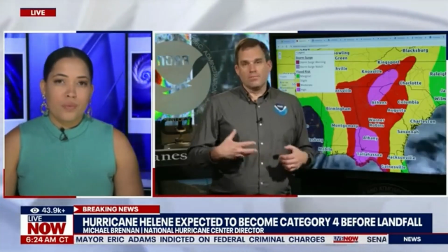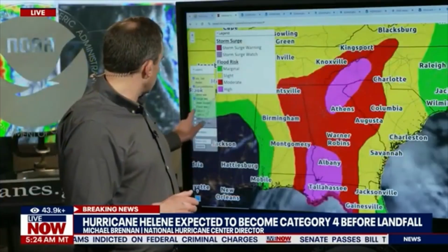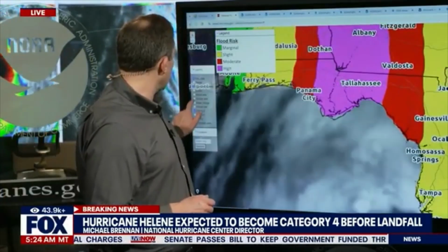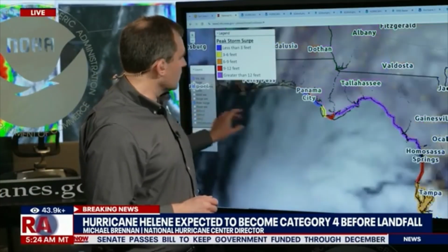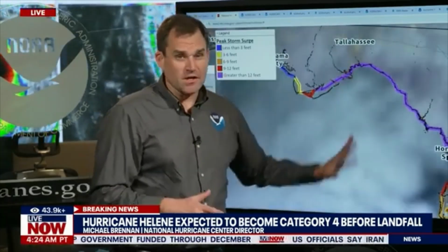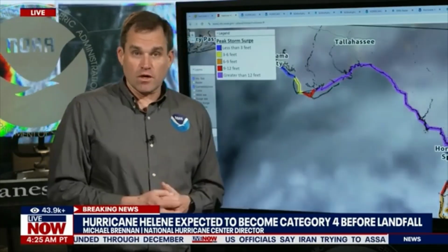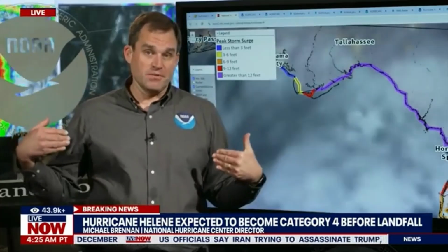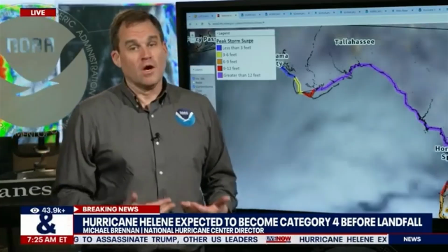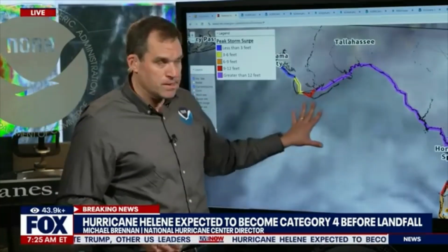That you don't want to put yourself at risk, because by the time you realize you want to leave, it might be too late, especially here in this region in the Florida Panhandle and in the storm surge warning area here. The water is going to come up very quickly and going to lead to really unsurvivable conditions near where Helene's center makes landfall, because it's not just going to be the surge, 15 to 20 feet of water, but it's going to be destructive wave action on top of that, which has the potential to destroy homes, wash cars away, cut off evacuation routes very quickly.